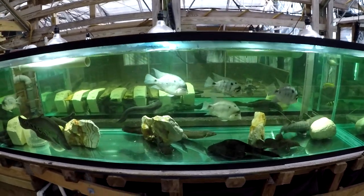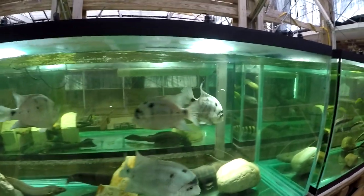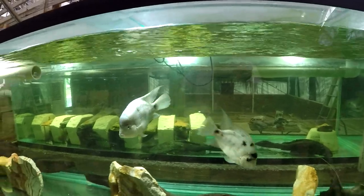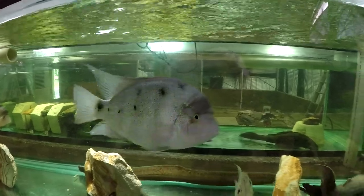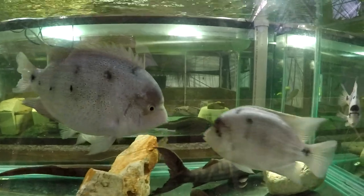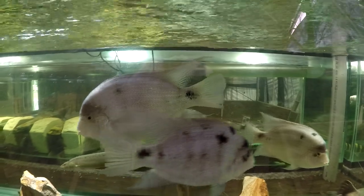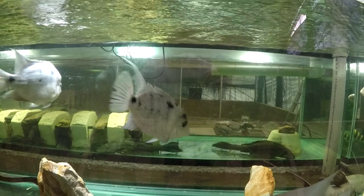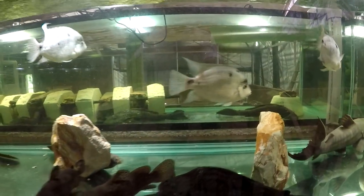The argentea, two of these are smaller and have better, more pronounced markings, and the other two are much bigger with more subtle black bands and black spots. So I don't know which one's a female, which one's a male. You can tell me, guys, in the comments. I still have very much to learn about the cichlids, coming from a catfish and oddball kind of a guy.